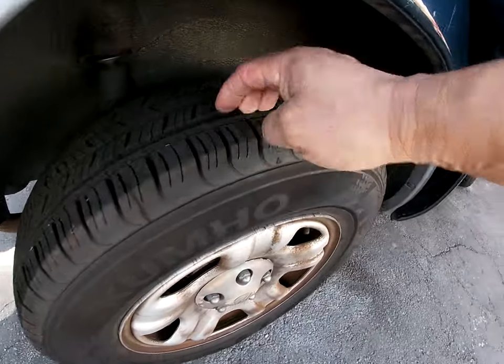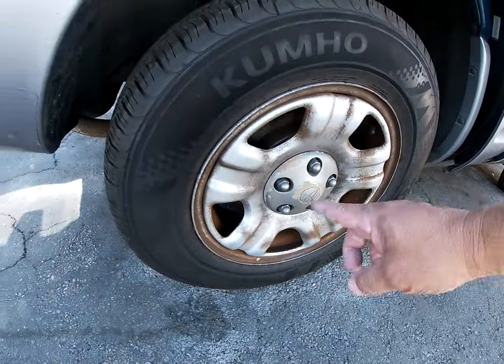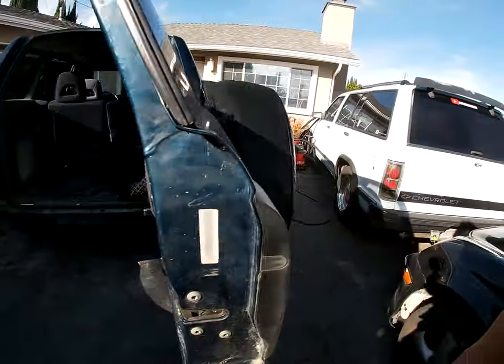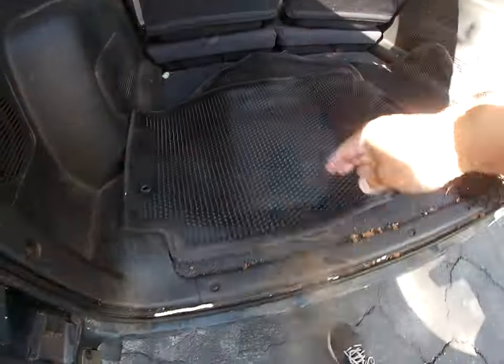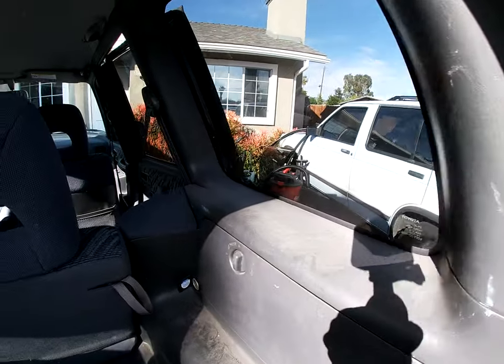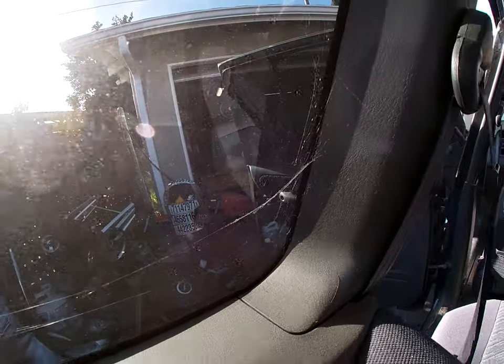Here's the back tire. Like I said, it's brand new. I'm gonna redo the wheels. Got the paint for that already. It's got a brand new spare, good. Date code is like maybe 5 years old. Here are the mats. Gonna clean those up. Like I said, this thing is filthy. It's got spider webs.